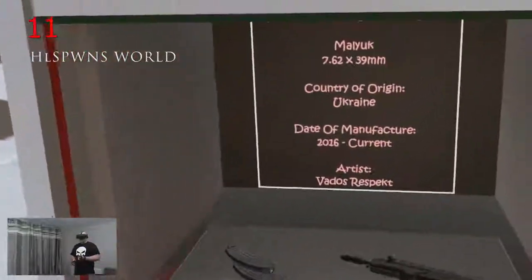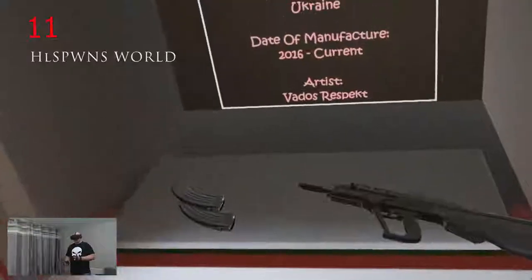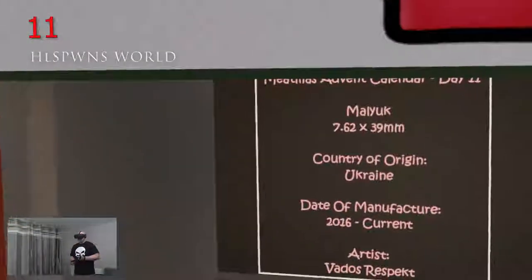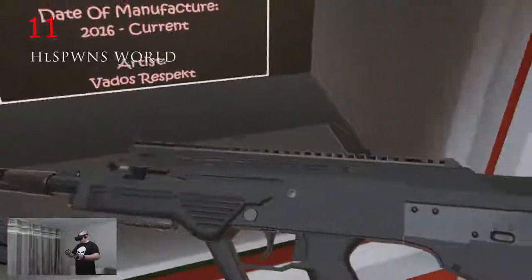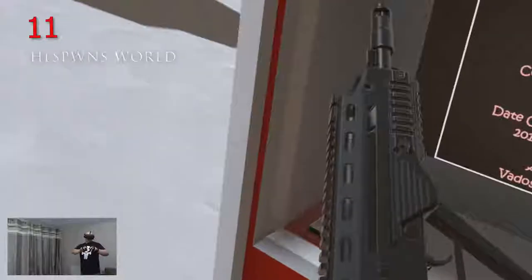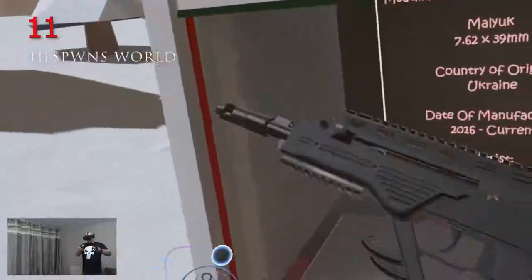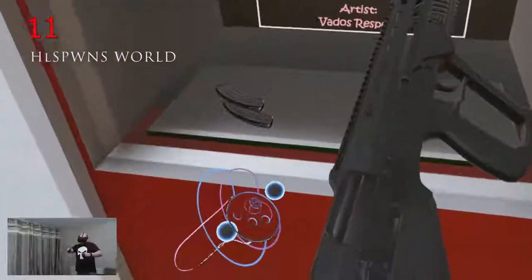In number 11 from the Ukraine, we have the Malyuk. Let's get this out into the light. Oh, come on, slide. I'll tell you what, I like the look of this one.